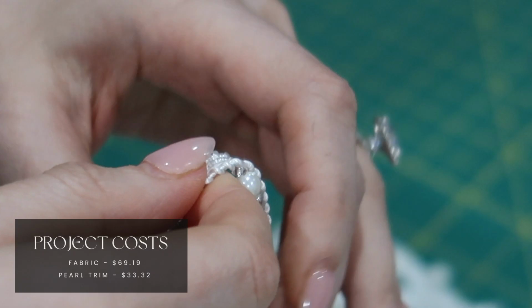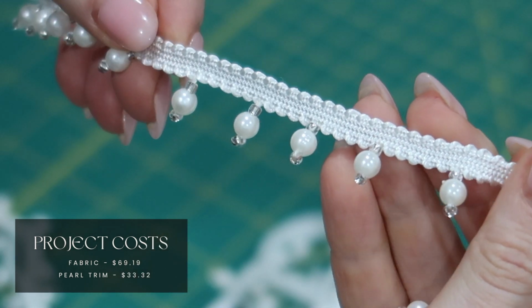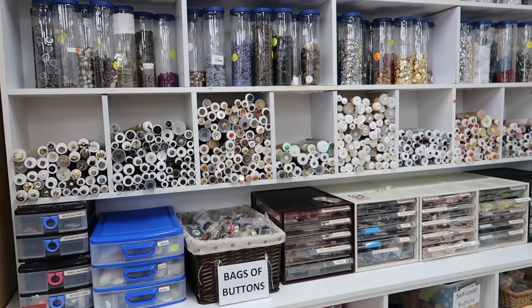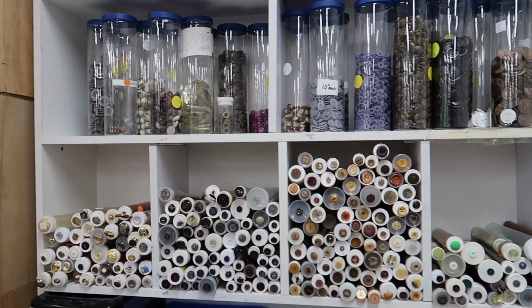Now, I already had the thread that I would need to match the fabric, along with some interfacing to use on the cuffs and the collar. But the last items that I needed to source were the plain white buttons that run down the front of the dress, and a really interesting gold button to sit on the collar.